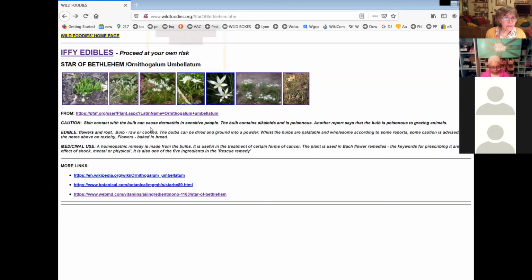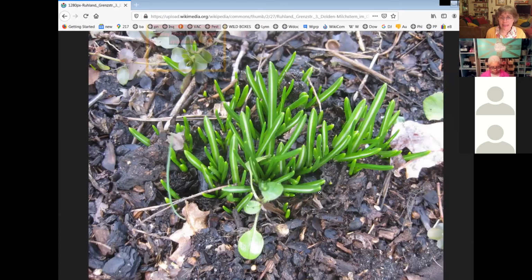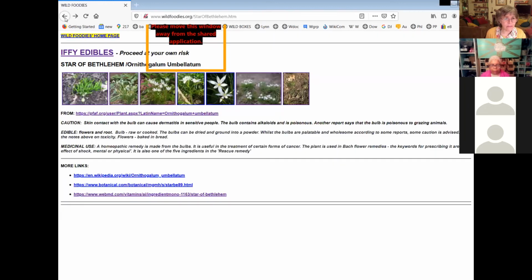So anyway, this is what it would look like now. And it can be confused with snowdrops. I don't think I have a picture of the snowdrops. I should have put that in there. But snowdrops have a white blossom that's always hanging, like it's always waiting for the snow to fall on its head. So it doesn't come out like this. The snowdrop is always facing downward.